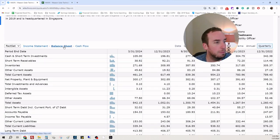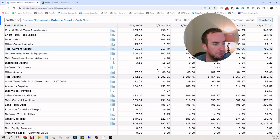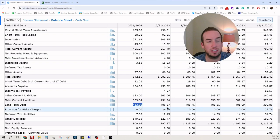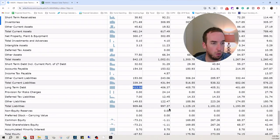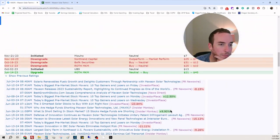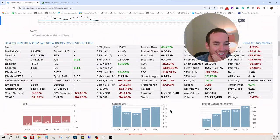Absolutely insane. We're looking at the balance sheet now. Total assets 842 million. Total liabilities 909 million. Total debt 413 million. It's just not looking good here for Maxeon Solar.